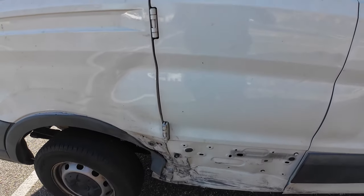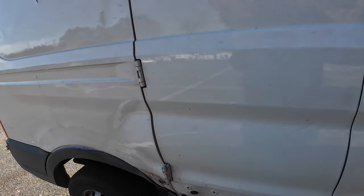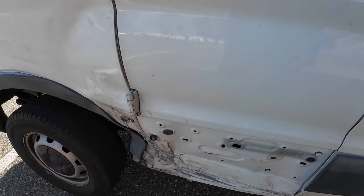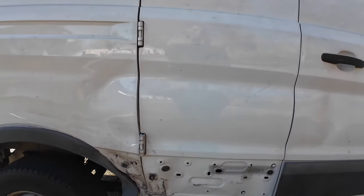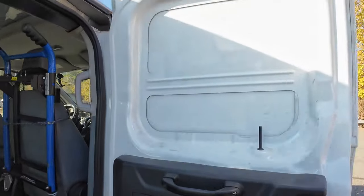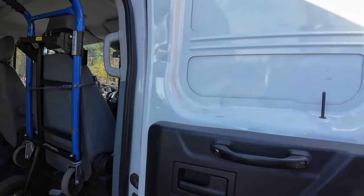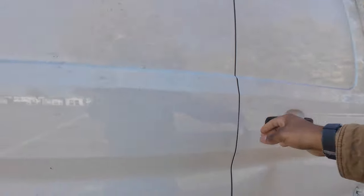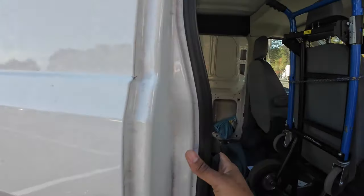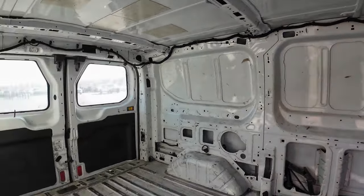Now, I've had someone hit my van overnight, and they actually hit it so hard that they pushed it onto the sidewalk. So this door doesn't open properly, neither does it lock on the inside from my lock switch. That's broken, so I have to manually lock it this way. You can see inside, we got good space.